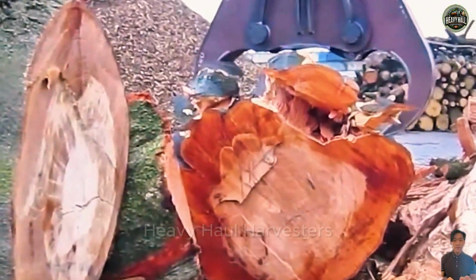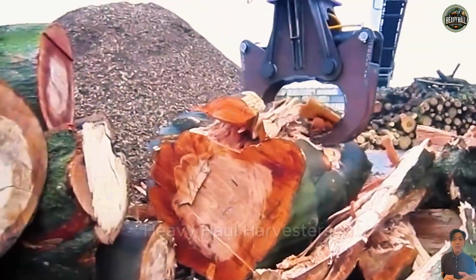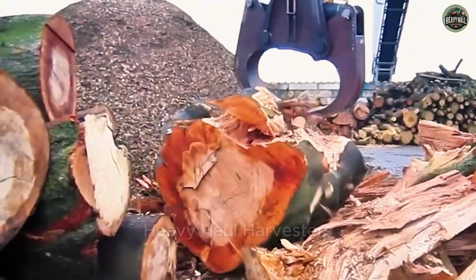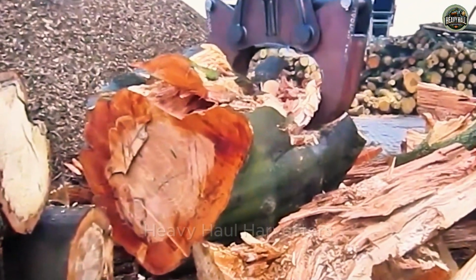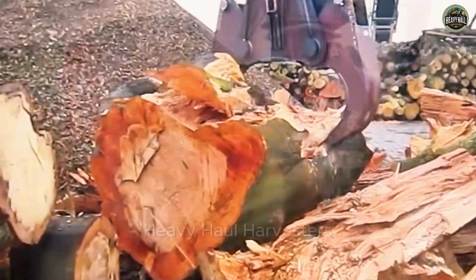An industrial wood clamping machine is performing the process of splitting and crushing large logs. Initially, a pair of sturdy steel clamps holds a large tree trunk tightly, applying strong pressure to crack the wood. As the pressure increases, the outer bark begins to peel off, and the wood fibers are torn.